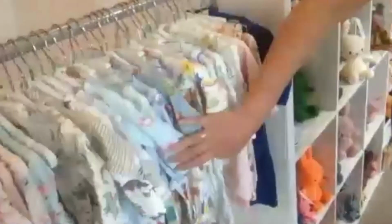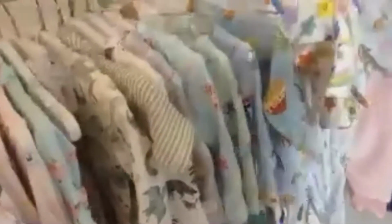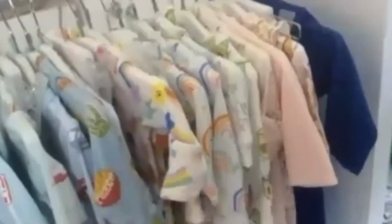So that, as you can see here, we've got a nice new range of lots of prints. There's 15 in total, but for more information on these, we can send you over a brochure where you can see them all clearly. They do all have corresponding swaddles as well, which again can go in the boxes.